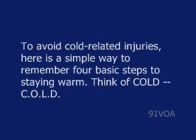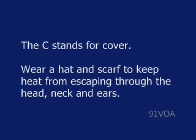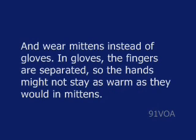To avoid cold-related injuries, here is a simple way to remember 4 basic steps to staying warm. Think of COLD, C-O-L-D. The C stands for cover. Wear a hat and scarf to keep heat from escaping through the head, neck, and ears. And wear mittens instead of gloves. In gloves, the fingers are separated, so the hands might not stay as warm as they would in mittens.